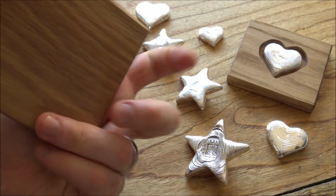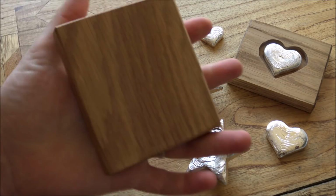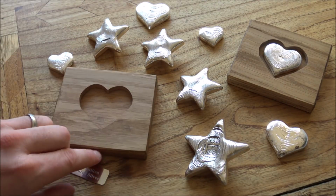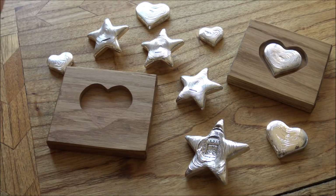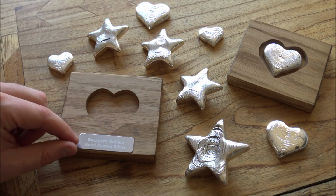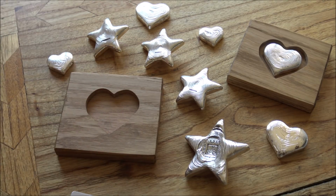And we haven't finished it, there's no felt bottom on it, but you know, they're customizable in that sense. If you don't want to have the felt bottom, if you want to see the naked wood on the bottom, then that's fine. The labels as well are customizable, so if you would like to have somebody's name on the label, then be my guest, we can print one of those up, no problems at all. Or you can have Backyard Bullion hand-poured silver there at the bottom, it's up to you.